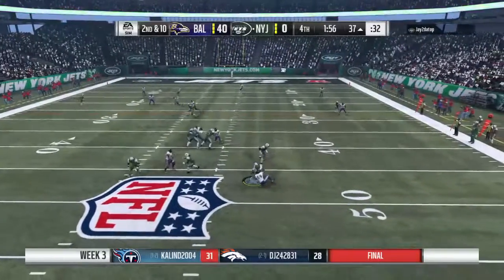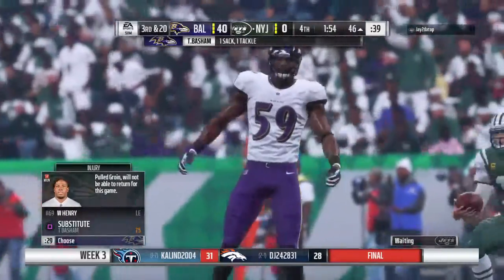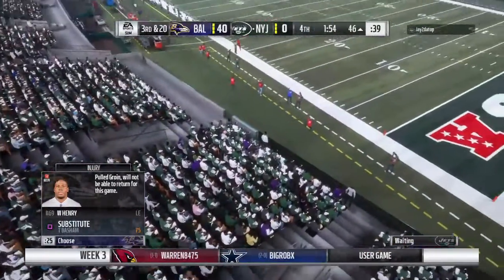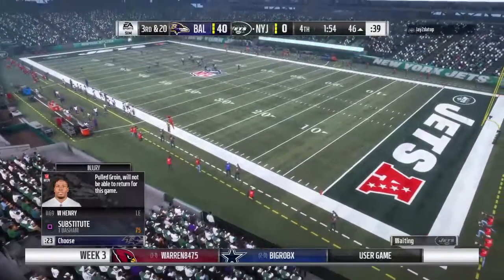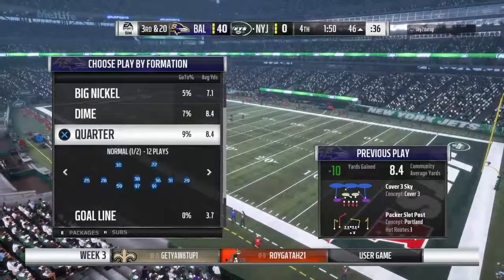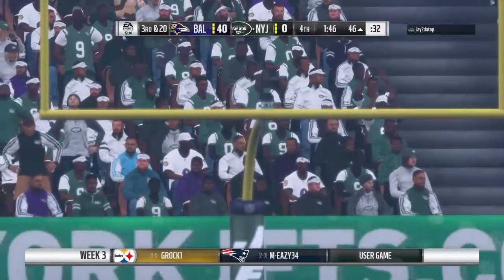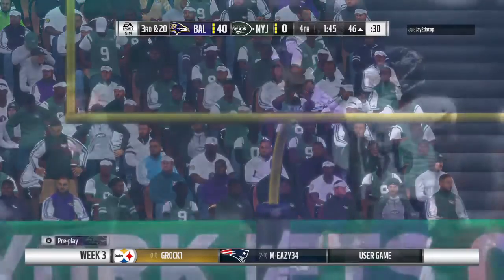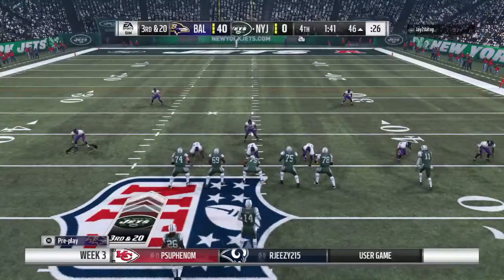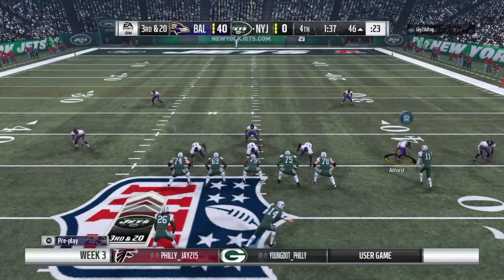Here's Darnold. And he goes down. The Ravens able to get to him. Terrell Basham in there to make the sack. He buries him for a loss of 10. The Jets on 3rd down are pretty anemic, very anemic. 1 for 9 thus far. This will be 3rd and forever. Detroit! Detroit!